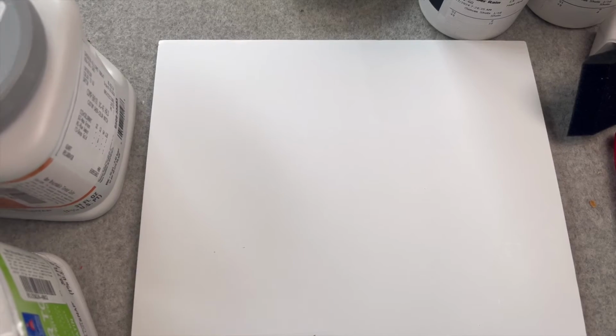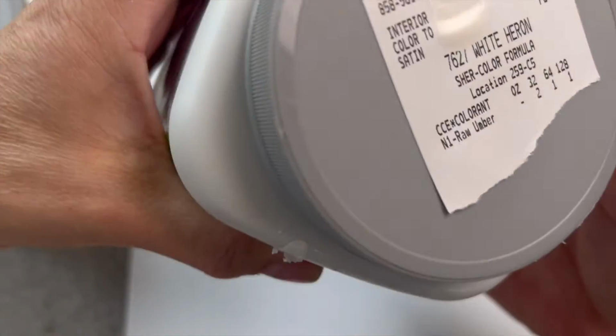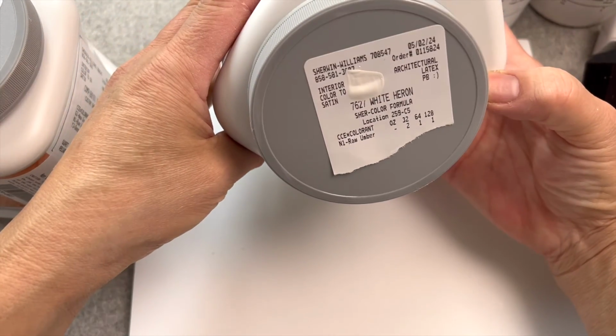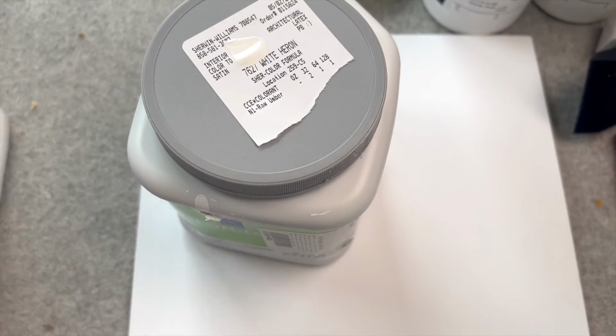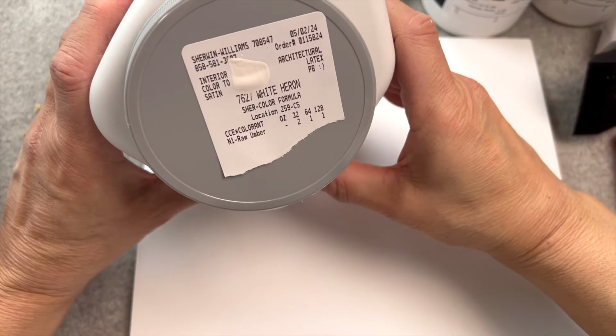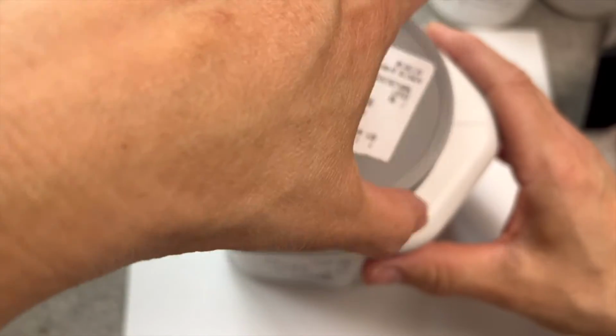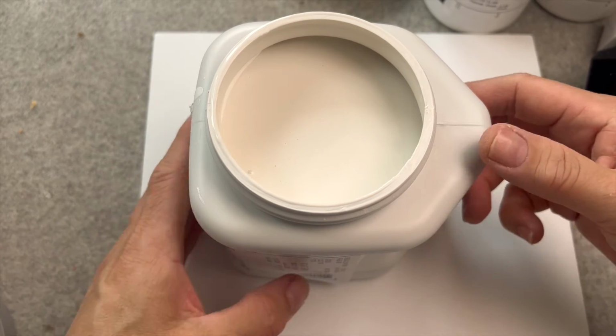I am trying to test a color, Sherwin-Williams. It's called White Heron, and I was thinking maybe this could be for the bedroom. Now, it's weird because it comes out looking like it's white, but it's supposed to be a beigey white. Oh, okay. That's kind of pretty.